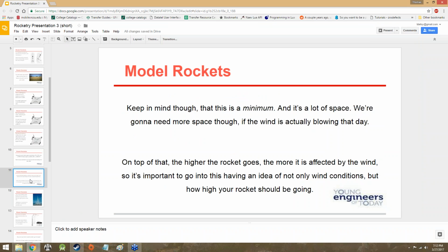But it's important to keep in mind that this area I've been telling you about is a minimum. It's a fairly safe minimum, but it is a minimum regardless. And it is a lot of space. And we're going to need more space if the wind is actually blowing that day. In fact, if it's blowing enough, it's oftentimes a very good call just to say we're not going to launch today because the wind's blowing too hard. Because it will get blown too far off track. You'll run into an issue where you can't recover it because it's blown into a tree or something like that, or it's blown so far away you don't actually know where it's gone. So you want to make sure that the wind isn't blowing too hard on a launch day as well.